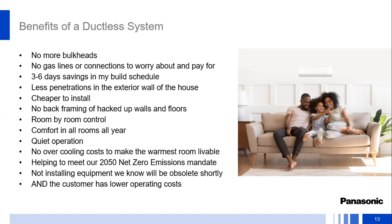We can do it today. It actually saves money today. So why are we still installing the old ones? For our environmental mandate, this system suited where our company definitely wanted to go. As mentioned before, there are no more bulkheads, and no more gas lines into the house at all.